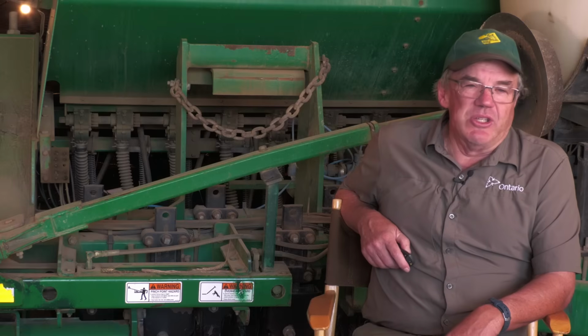I'd like to get some piece of equipment that I could fill in the tram lines where they've washed out. When I'm going through there now with the sprayer, I know where those spots are, and I've got to hit the controls to move the boom up, because the sprayer is on more of an angle there.